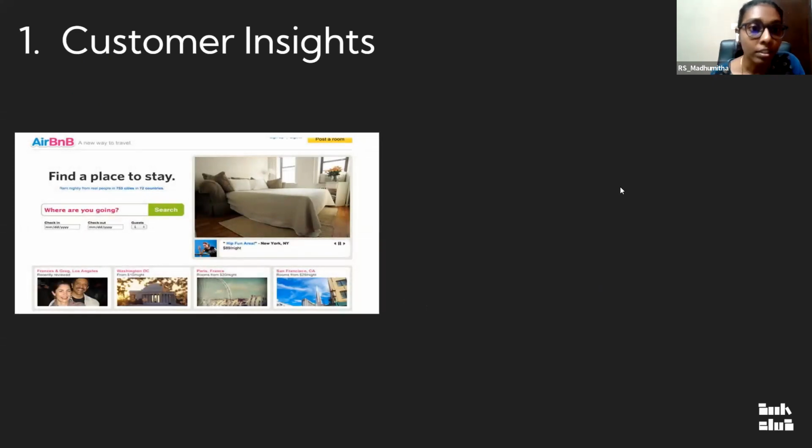As you see, this is Airbnb when it was initially launched in 2008. At that time, the founders of Airbnb visited each and every host to get customer insights on how to build their business and what problems the hosts were facing. One of the key insights they got from all those interactions, among many, was their difficulty in getting an attractive photo of their property. As we know, currently on Airbnb each and every property looks so attractive. That is one of their killer selling points.